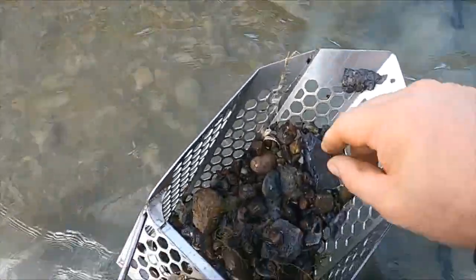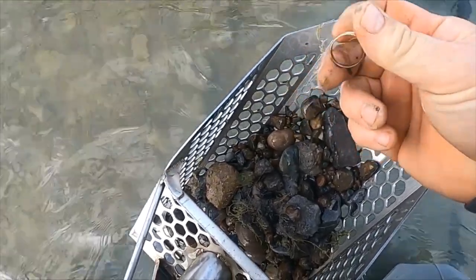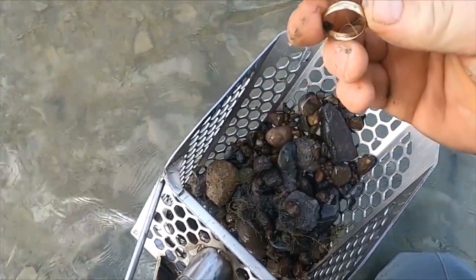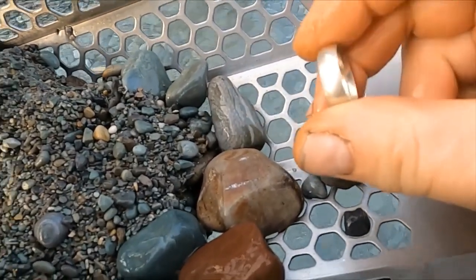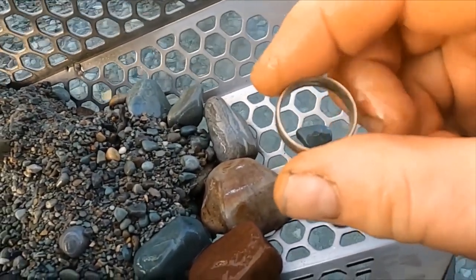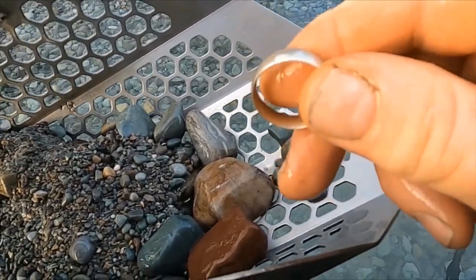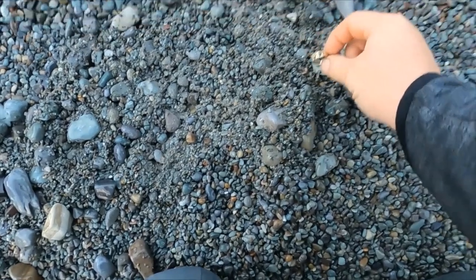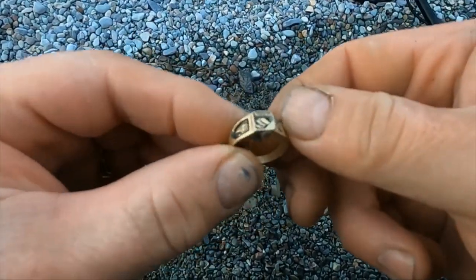So, I'm out in the water, and looks like I just got me a gold ring. All of that clad. Boom. See? Just gotta stick with it. Oh man. That sounded terrible. Look at that.